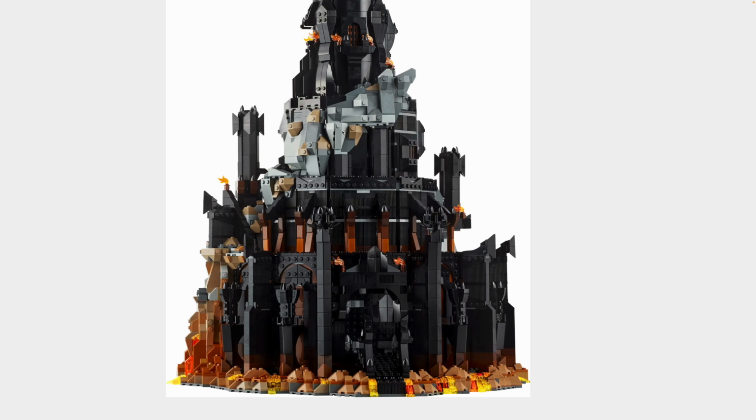I love all of the rock work. And by the way, I've taken only a very brief glance at these images, so most of this is me reacting in real time. I love the wraparound rocks. I love the volcanic stuff going on here. There's so many different colors. There's light nougat, medium nougat. There's the transparent yellow, transparent orange.